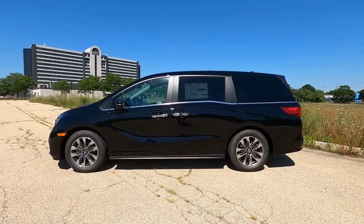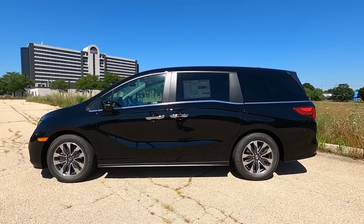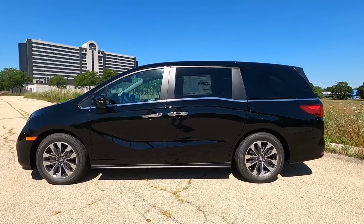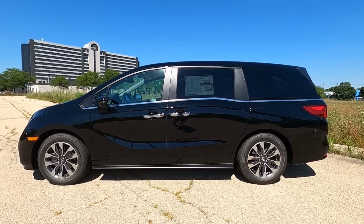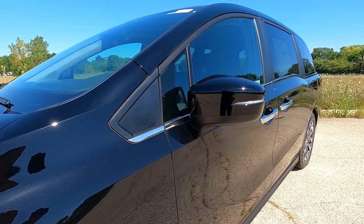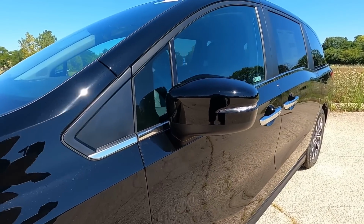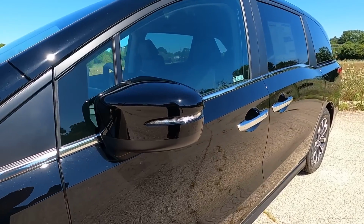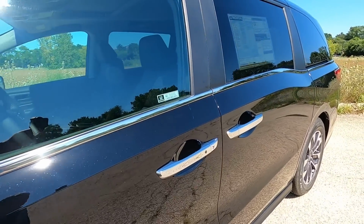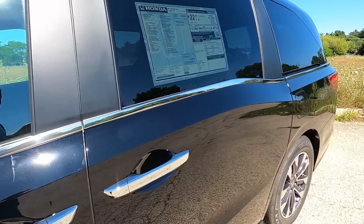Now moving to the side, there's no significant changes for 2021. If you're choosing the Elite model, you do get different 19-inch wheels. This one comes standard with 18-inch wheels. This one I'm testing is the EXL trim. Now, if you take a look, there is a chrome stripe right underneath the window that goes all the way to the back. It's matched with chrome door handles. I think that looks good, especially on a black car like this. And the wheel design isn't too bad either.